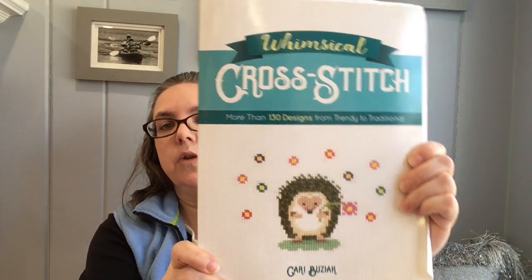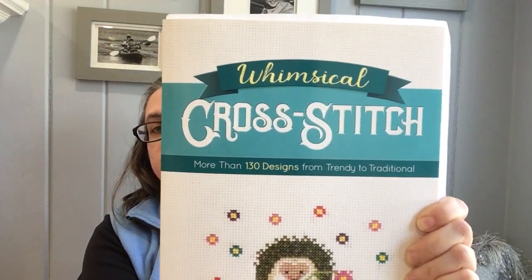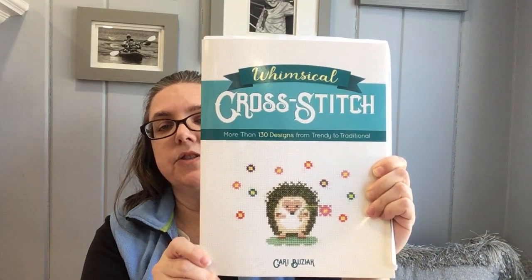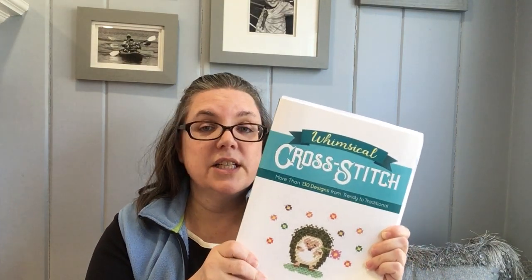This pattern is a simple pattern that I found in this book, Whimsical Cross Stitch by Carrie Buziak. I found this on Amazon after somebody recommended it in one of the Facebook groups I was on. It is super cute. They really are whimsical patterns. They're mostly small, pretty simple. So this would actually be great if you were a beginner, just starting cross stitch.